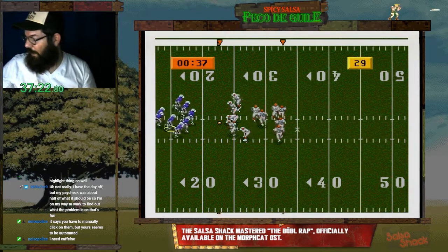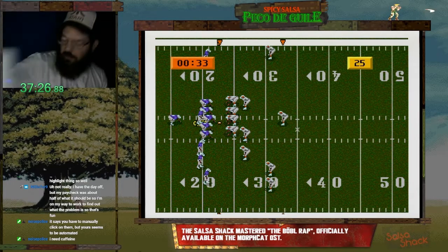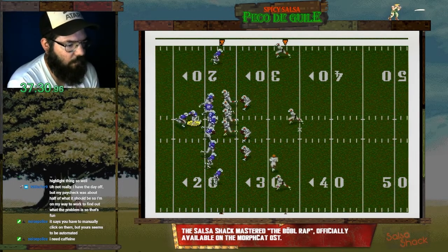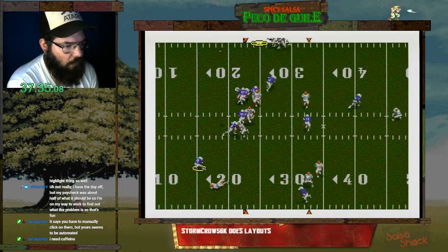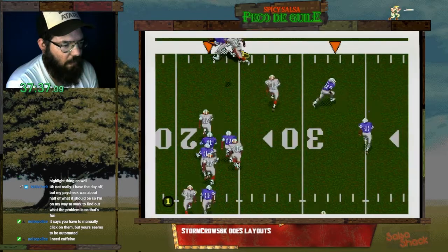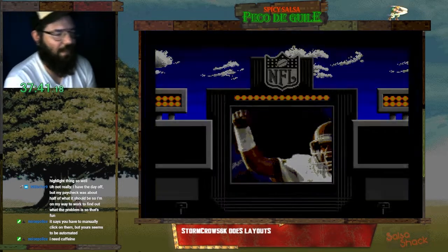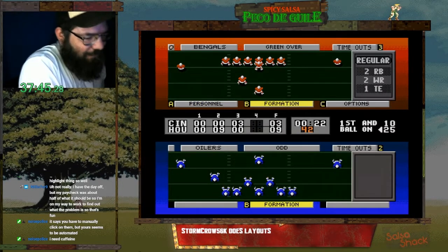The quarterback brings them out of the huddle. The offense lines up. Looking, better hurry. He throws to the left. Where the hell is that going? Intercepted at the 25. Nice job by the defense. Cincinnati takes possession on the 25.